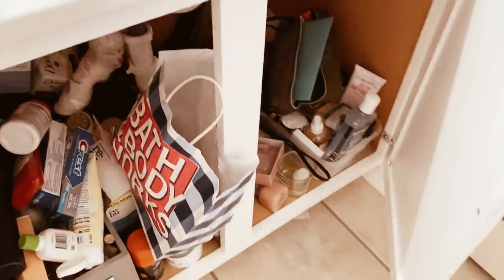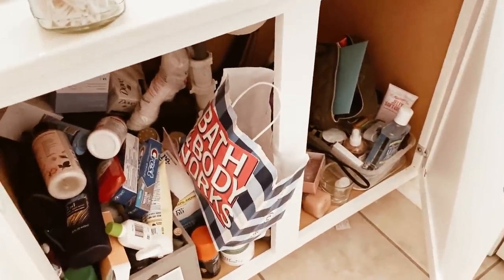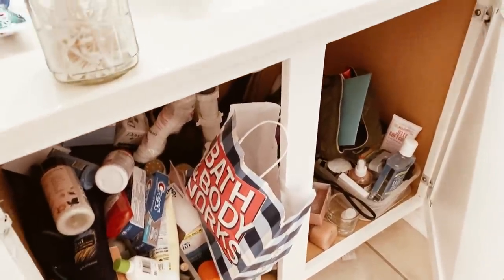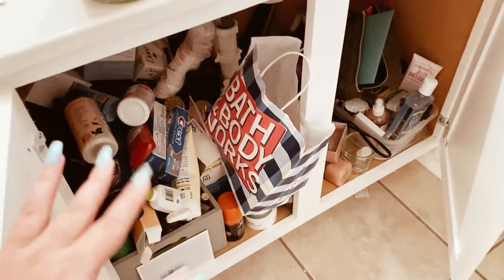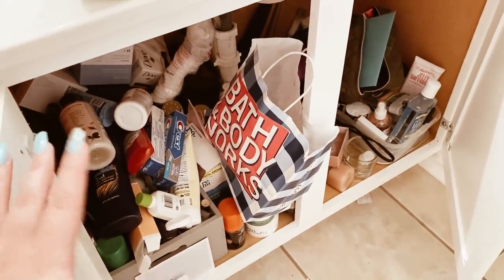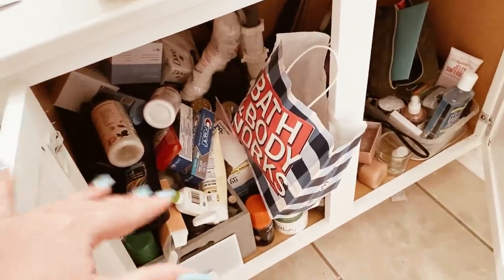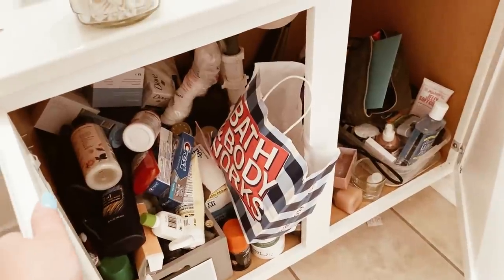So I hate this cabinet because it's just one large cabinet. There's no shelving in it. So it's really hard to keep it organized because as big as it is, there's no space because it's not used properly. So I bought a bunch of stuff off of Amazon that is stackable and has drawers to pull out. And I'm hoping that this can get under control because eventually, as you can see, we just end up throwing things in here and we just dig it out if we need it.